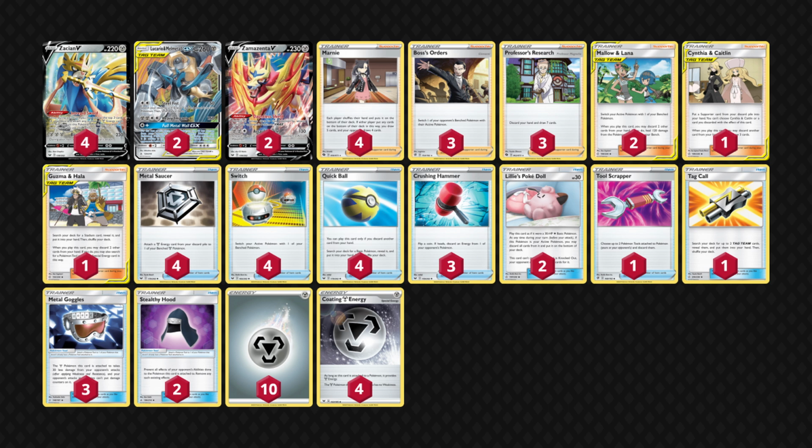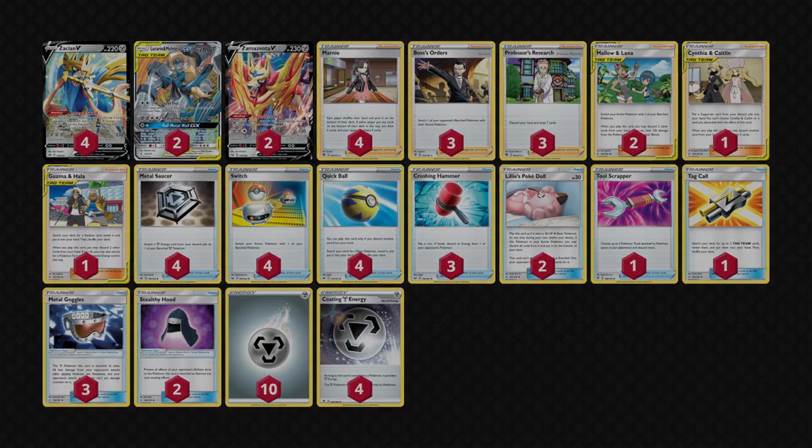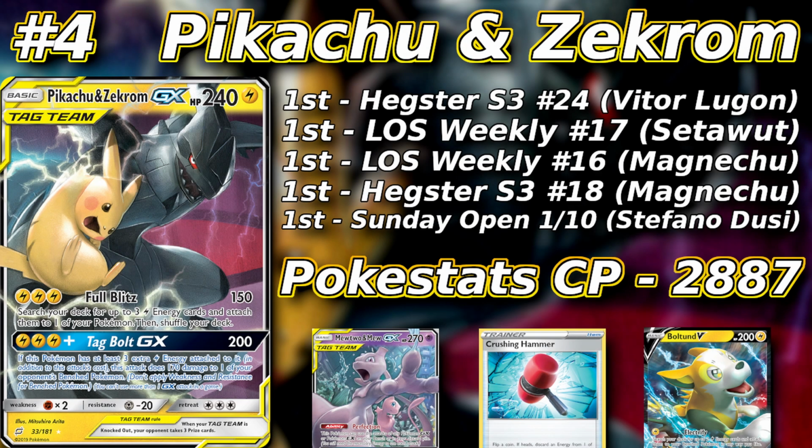And if you're looking to find a deck for your Players Cup matches, Luke Metal could be the deck for you. And at number 4 this month, we actually have Pikachu and Zekrom GX. Pikarom, man, it's crazy to me that it's actually number 4 on this list. All of these top 5 decks could really be switched around, and the rankings are definitely really close. It's got 2,887 Pokestats CP, so nothing to scoff at, and the placements are absolutely phenomenal.